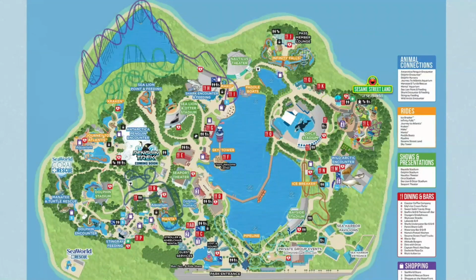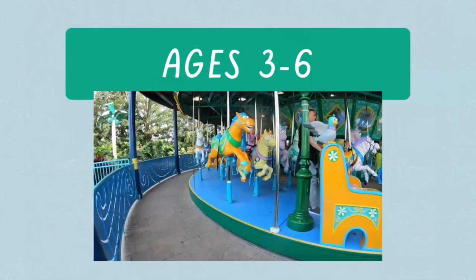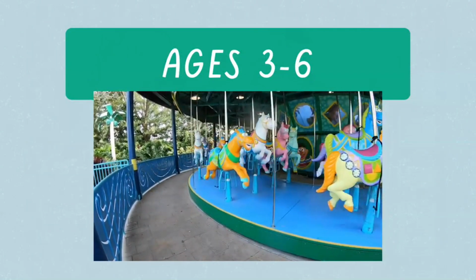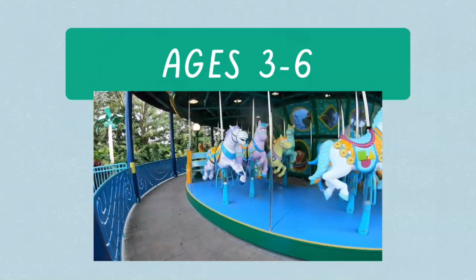So let's move on to talk about what your kids can do. If you have a child who is between 3 and 6 years old, so that preschool, just starting school age, here are some things that I suggest for you and your child to enjoy SeaWorld.